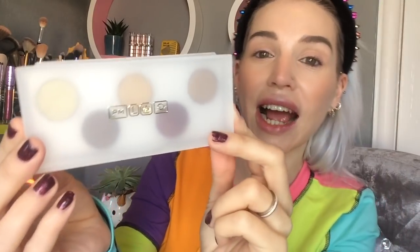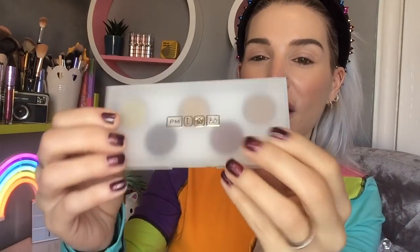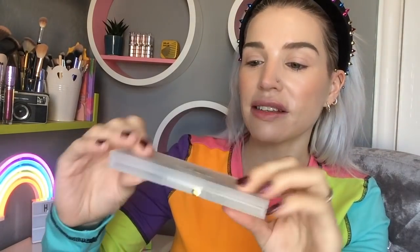Okay, so this is the Eye Ecstasy palette. I have to say that this feels cheap as feck, like super cheap. It's a plastic, but it's got a soft plastic. It's not super rigid. It reminds me quite a lot of, if it's the time of the month and you want to carry a tampon or a little sanitary towel or whatever, you can put them in these little boxes. It reminds me of one of those for some reason.